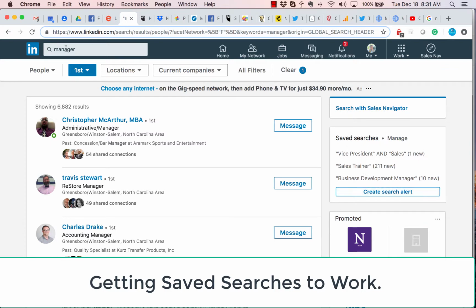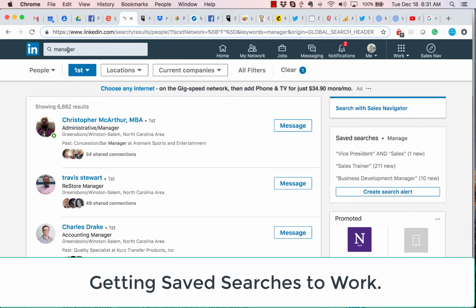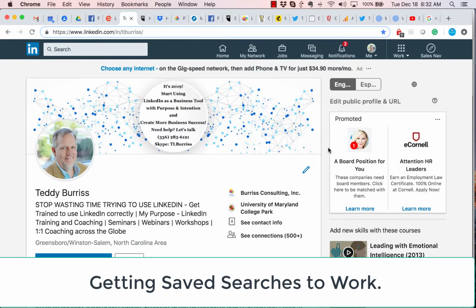But you've got to put a word, a phrase, a Boolean search string, or anything you want in this bar right here, even if it's redundant with what you have under all filters, and then you can create a saved search.